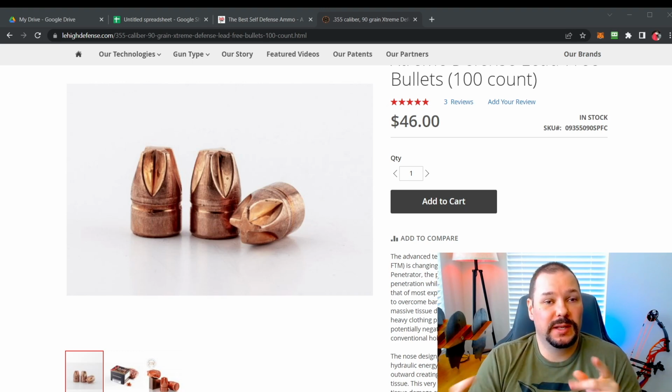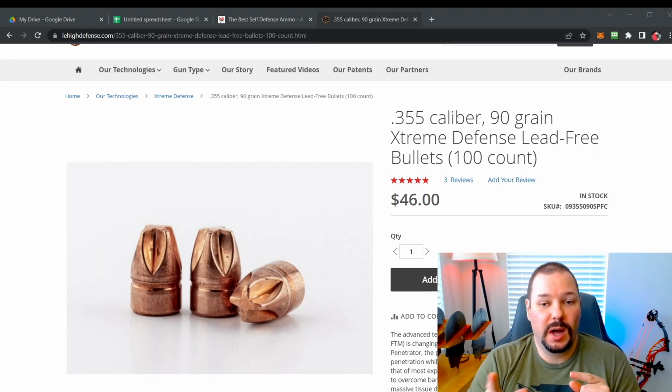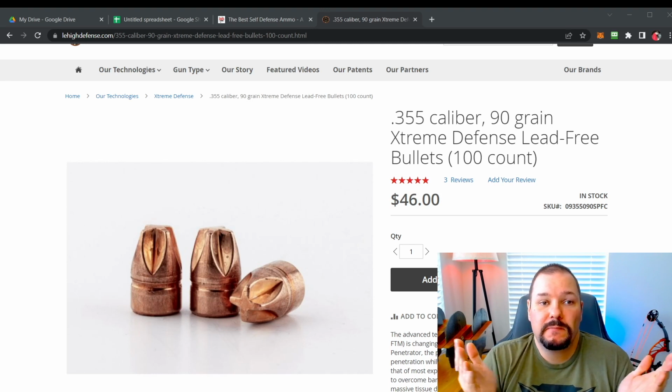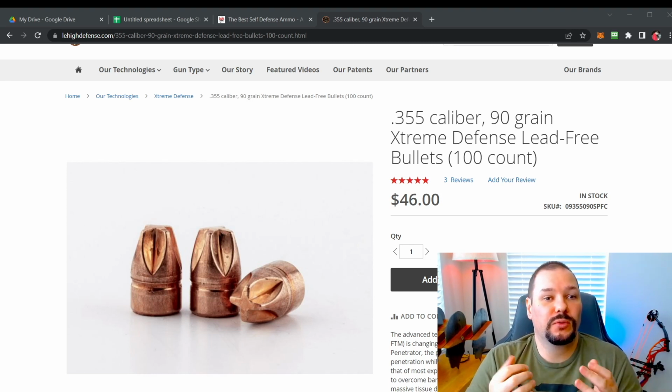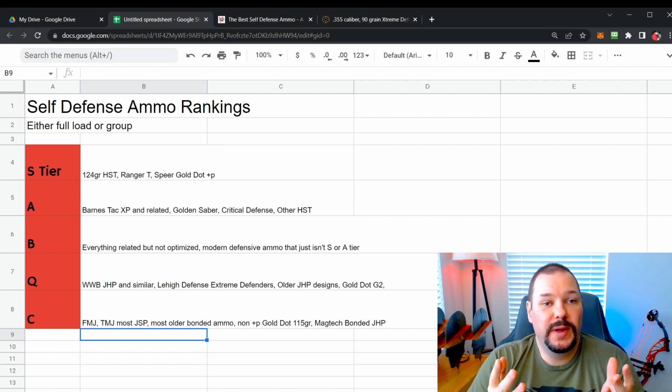One thing that's particularly nice about these is you notice the weight, 90 grain here instead of 115 or 124. You can get some good velocity at lower recoil with this. It works really well in its niche. Is your personal favorite not on the list? Go look it up. See where it should fit.